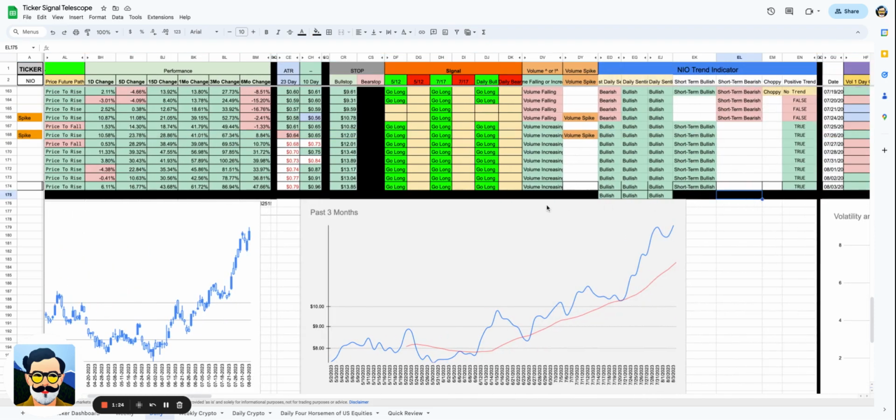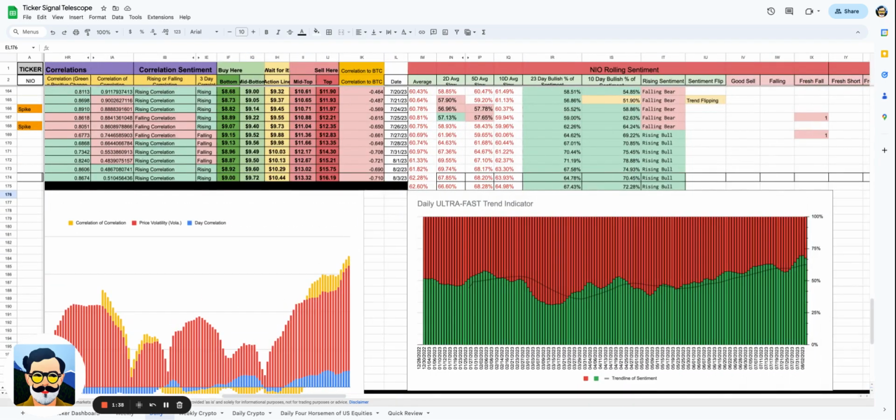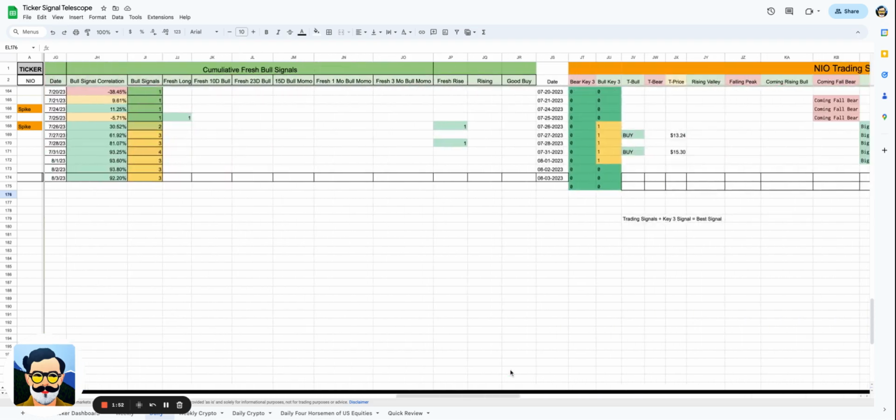Now we're looking here at the regular signal. We see that it's a go long, go long, go long on the short term, intermediate term, and longer term as well. We also notice in the daily sentiment on the short term, intermediate term, and longer term that we are bullish across the board, which is very good to see. The one thing that is super fascinating to me, at least, is that when we got a bottom in bullishness in March of 2023, we essentially haven't gone back. We've been riding higher, just gliding to a higher price here in NIO.